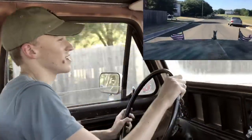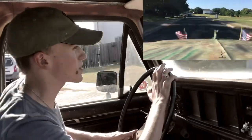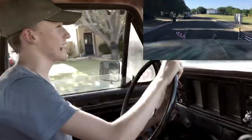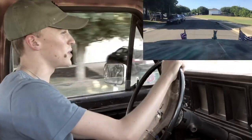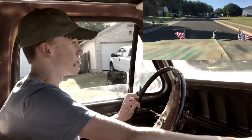My Rambo truck does about 45. Some say he's slow, but we get there alive. He can haul anything, both big and small. My Rambo truck outdoes them all.